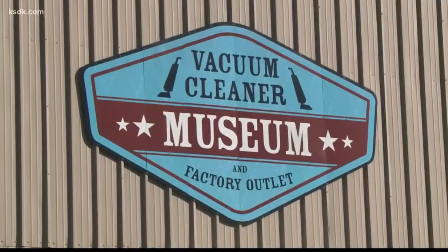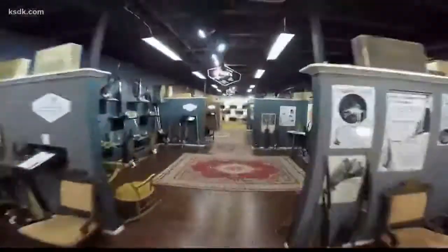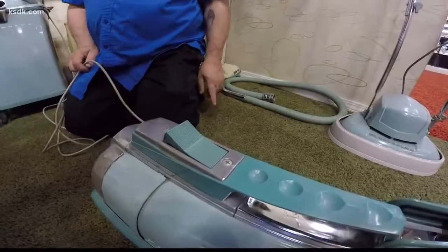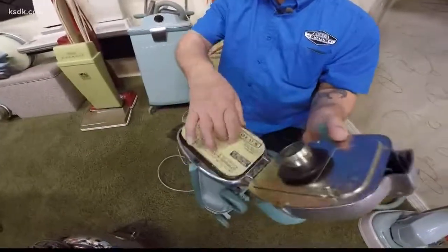If you've gone an hour west along 44, you've probably seen the billboards for the Vacuum Cleaner Museum. Every time I passed it, I wanted to pull over, and we finally did. And wait until you see what's inside. In a big metal building in St. James, Missouri is a one-of-a-kind collection that sucks people in. A place plugged into the history of a machine that has made dirt disappear for decades.